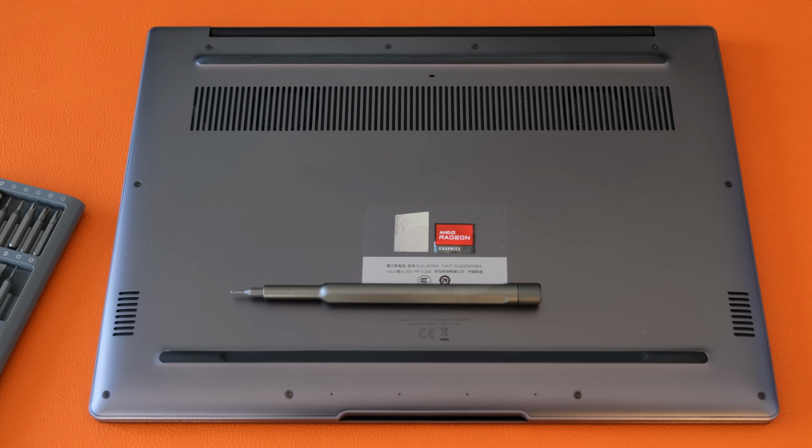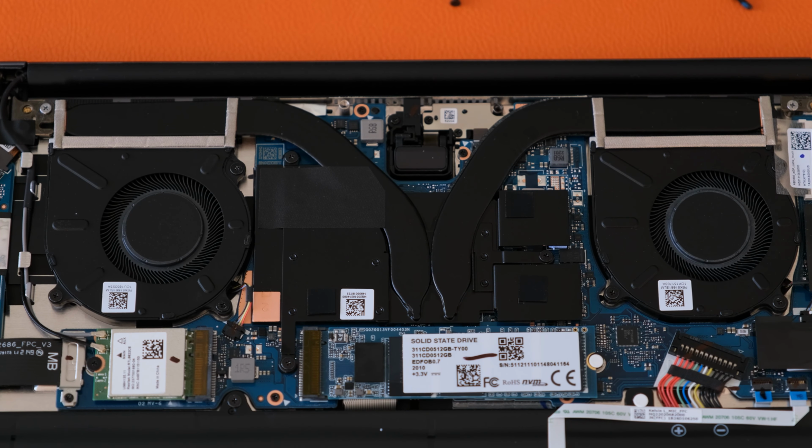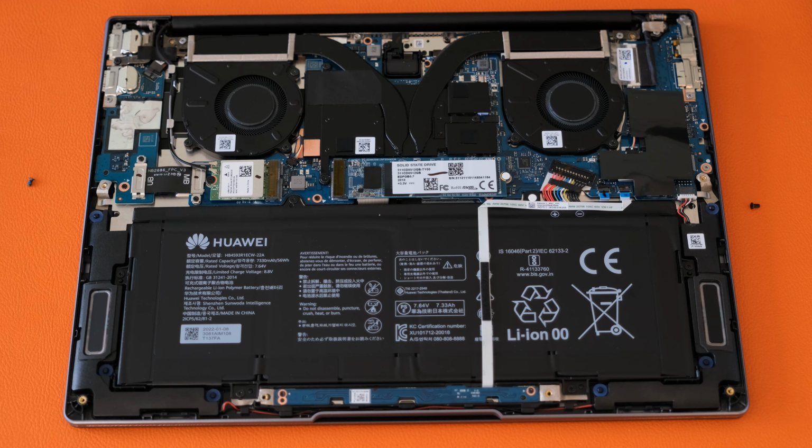To open the bottom cover, unscrew the 10 T5 screws and pry open the bottom lid. The memory is soldered on, so this is not upgradable. However, there is access to change the M.2 SSD storage, the Wi-Fi module and the 56 watt-hour battery.